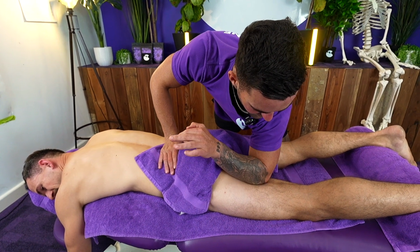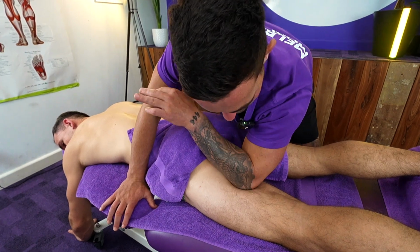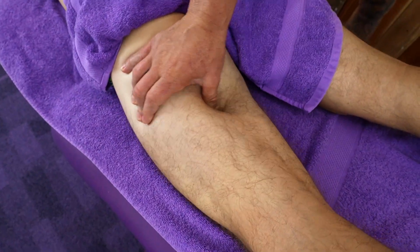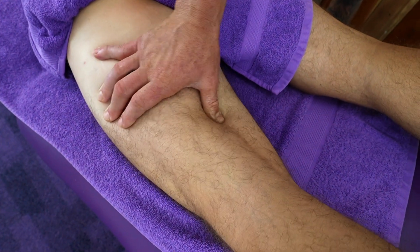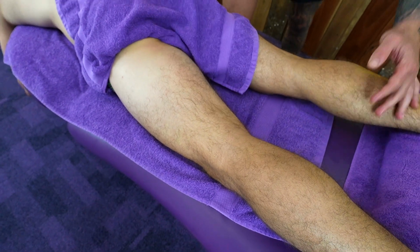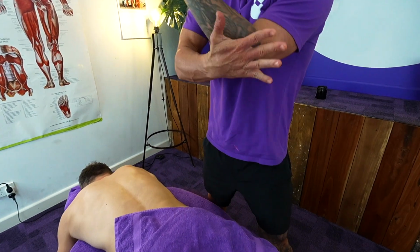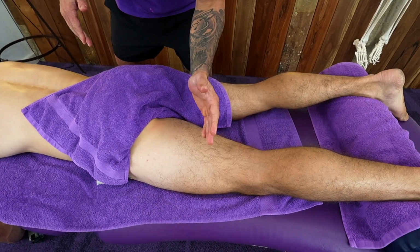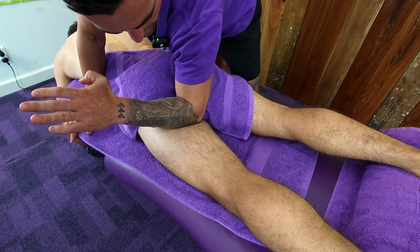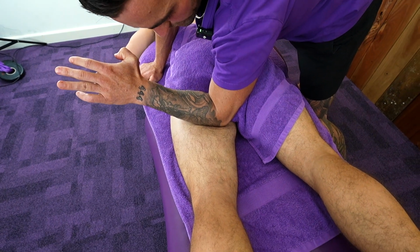Yep. So I can feel through his semimembranosus. So biceps femoris is that more lateral stuff. You can see, I wouldn't normally do this, but you can see that flickiness the whole way through, all the way down into that tendon. So now that I've got some more information from Jace, and I could also start to feel that the medial part of the calf has been the problem, I'm going to change the direction of my stroke and come a little bit more medial and focus on that semimembranosus.